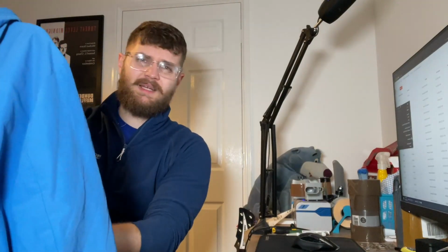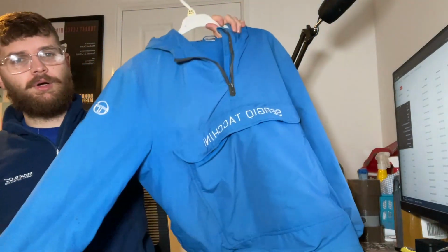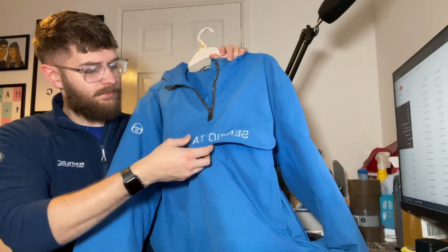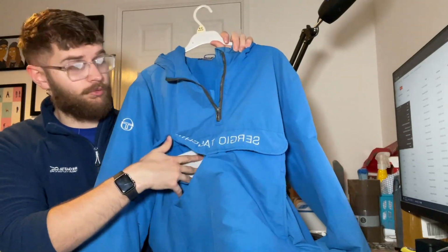And finally, probably the coolest item I've got. I'm pretty sure it's very retro, 80s, 90s maybe. It's not made in Italy, but it's an Italian brand. It's Sergio Tacchini. I've never heard of it, but it's got like the Patagonia kind of front pocket, and even better, it's fleece lined inside it as well, really soft.